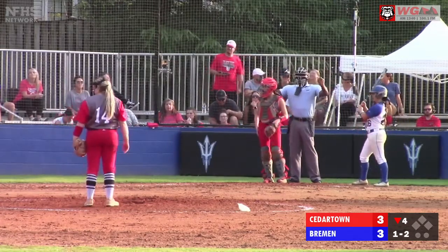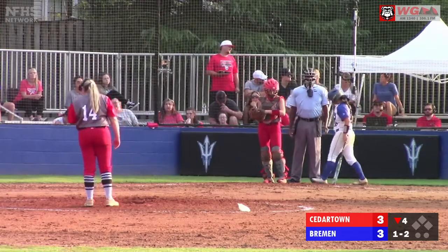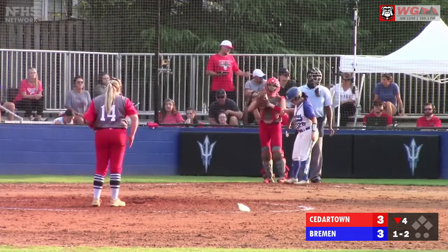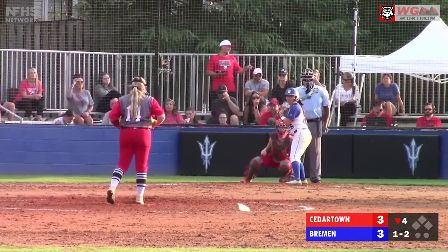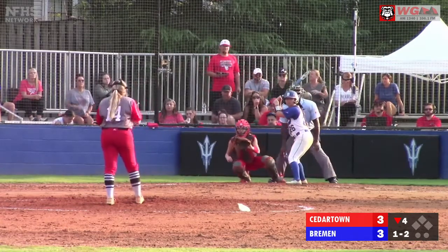Lady Dogs 1-0 on this young 2021 campaign. They picked up their first win at home against Oconee County on Saturday. Looking to pick up another win here on the road against Bremen.